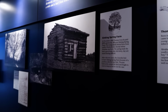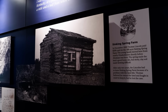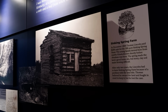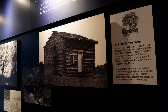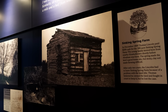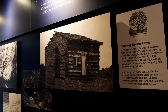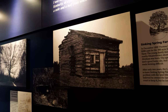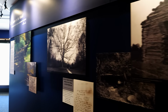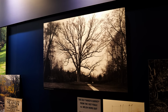Now, the Sinking Spring farm is only going to be home to the Lincolns for a couple of years. His father, Thomas Lincoln, paid $200 cash for the Sinking Spring farm. It was 300 acres, which is kind of crazy to think about today. But there ended up being some problems with the land title, and they were forced to move to the nearby Knob Creek farm.